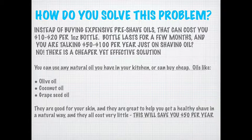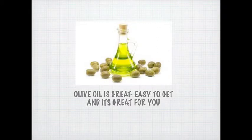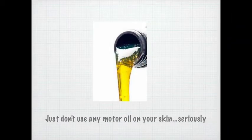And oils like olive oil, coconut oil, and grapeseed oil are perfect for that. They're good for your skin. They're great to help you get your healthy shave in a natural way, and they'll actually cost you very little. So just on this step alone, using your oil from your kitchen, instead of buying the oils from the fancy shaving companies, you can save yourself 50 bucks a year there.